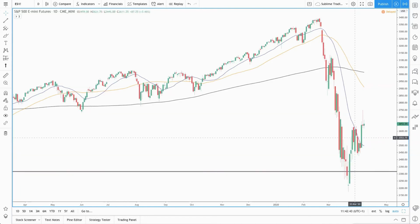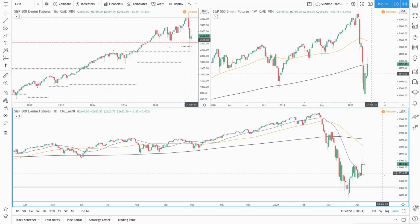The market doesn't know whether it wants to continue towards that 200 moving average or whether now we're going to find resistance and move back to the downside. So it is a waiting game. Once the market dictates a clear direction, we can then act accordingly.